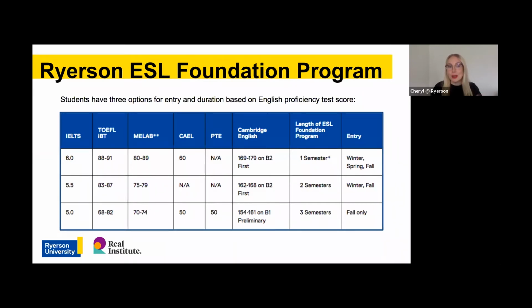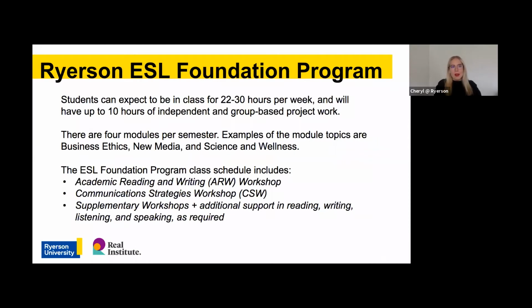It is important to note that for the ESL Foundation program, you still do have to have a minimum English language test score. In terms of curriculum, students can expect to be in class from Monday to Friday, anywhere from about 20 to 30 hours per week. In addition to that, they're going to have up to 10 hours of independent work and also group-based project work. There are 4 modules per semester delivered through different themes.